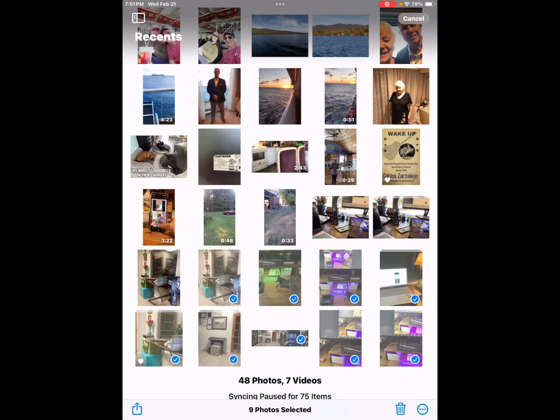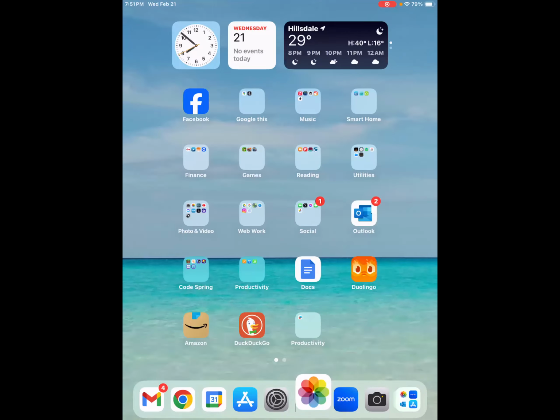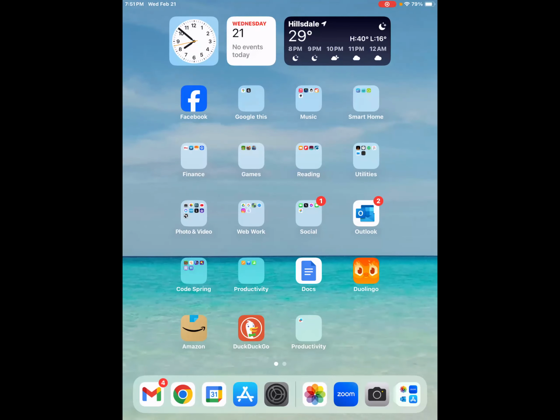You also can pick multiple things to send too. So on one side of the screen, I have a trash can to say goodbye, but I also have the option of sending a whole bunch of pictures the same way. So select allows you to select multiples. You can also go into utilities and you'll find duplicates, and you can eliminate duplicates there. Oh, that's good to know too.